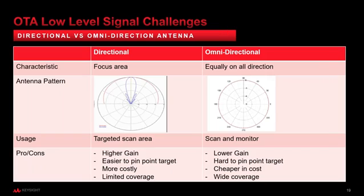There are two kinds of antennas being characterized: directional versus omnidirectional. For a directional antenna, you're talking about a focus area, so your transmission or receiving end will be very focused on a certain area, whereas an omnidirectional antenna covers all directions. You could relate that to those of you who have a Dyson fan: you could choose to have the fan focus directly at you, or to have it in a diffuse mode, so it sweeps around.